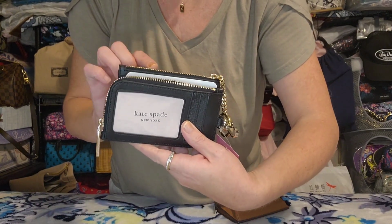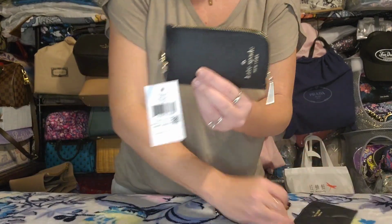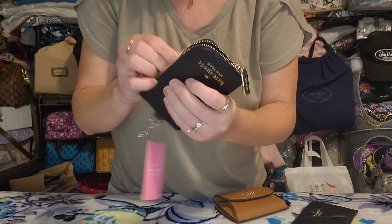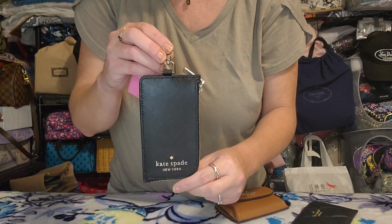The other one's a little bit taller. This one is more square. This one is more rectangular. But I just think I'll be able to get everything I need in this one. But it will stay the most slim and compact out of the bunch.